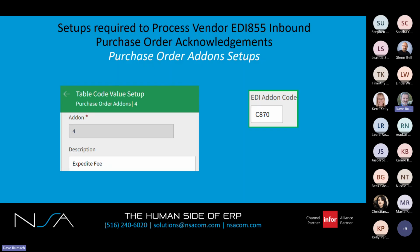Again, you're going to get with your vendor to determine what type of add-on codes they are going to use so that you use the same ones for the 4-letter codes. That will help assist throughout the software, not just in acknowledgements, but also through the process of costing supplier invoices when they come in as well.